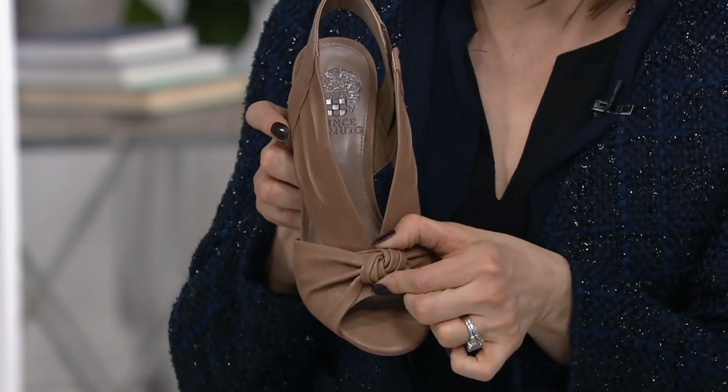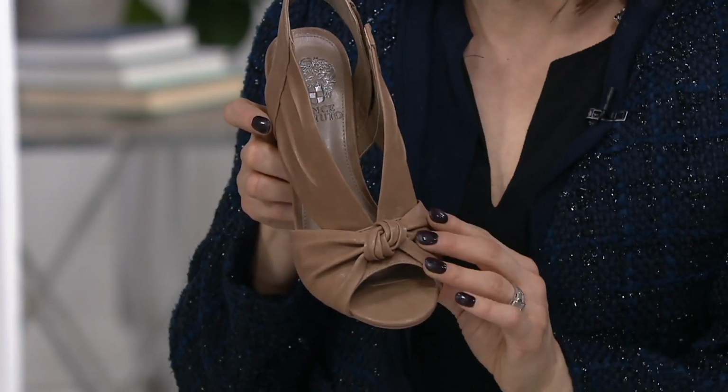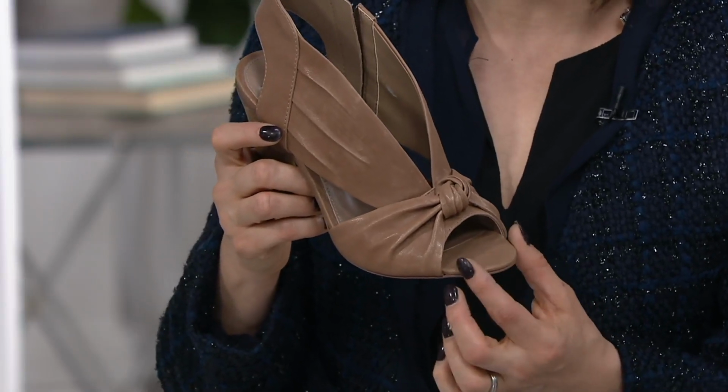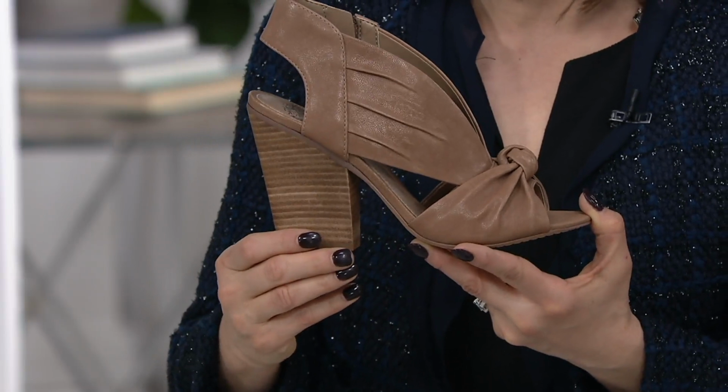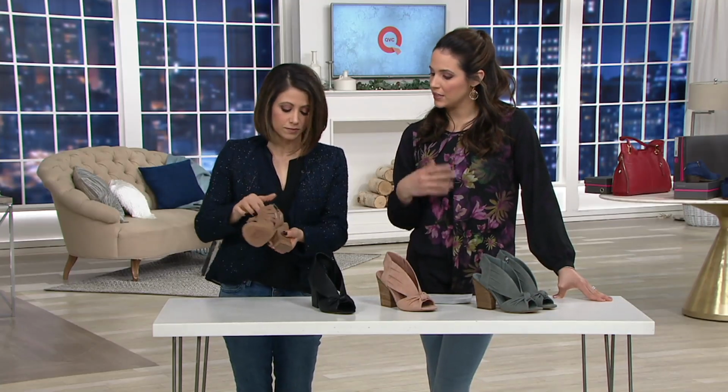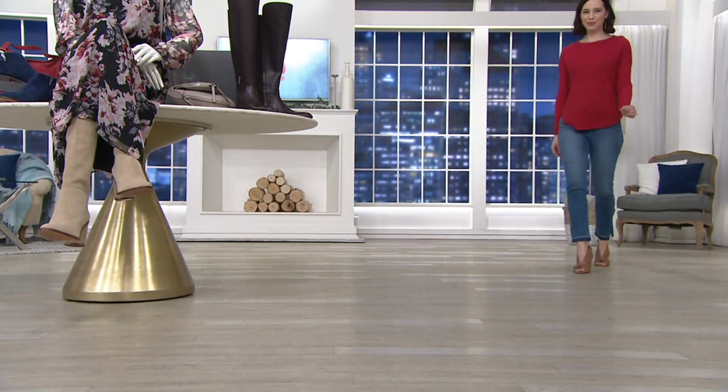The knot detail is again sweet and cool. Look at how that ruching detail looks so beautiful. And just a little peep toe, so you're going to get a couple toes to peek out and see your little pedicure. Right. I think what I like about heels like this too is these are the ones that I wear more often than not because they're so incredibly comfortable.